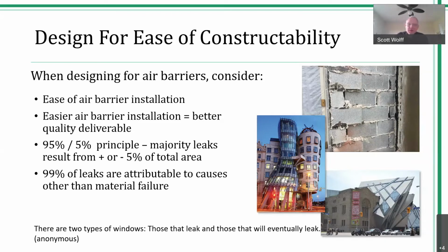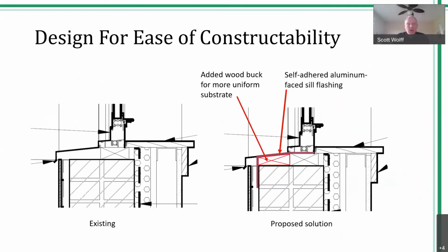But again, the easier the barrier can be installed, the better the quality, the deliverables. So it's really important to have a smooth, flush surface, especially when the backup wall is composed of block. Here's another good example. This was a project I was working on roughly about a year ago. It was an adaptive reuse of several courses of white masonry exterior wall.